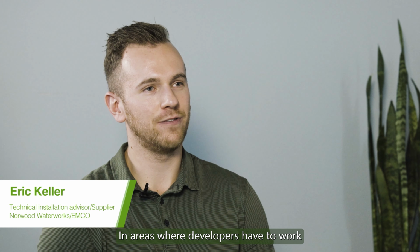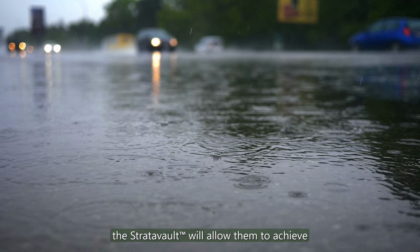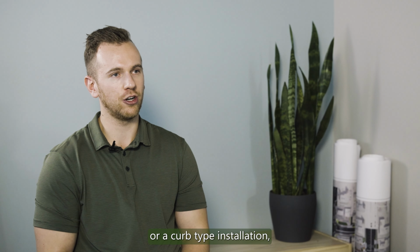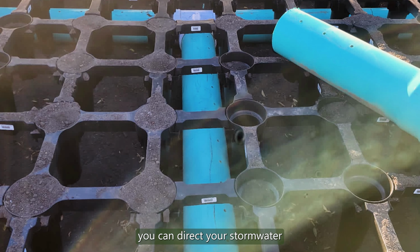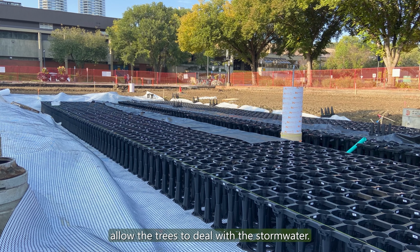In areas where developers have to work not only for soil volume targets, but also stormwater targets, the Stratavault will allow them to achieve both of these in one investment. With these cells, whether in a parking lot or a curb cut installation, you can direct your stormwater into the cells, allow the trees to deal with the stormwater.